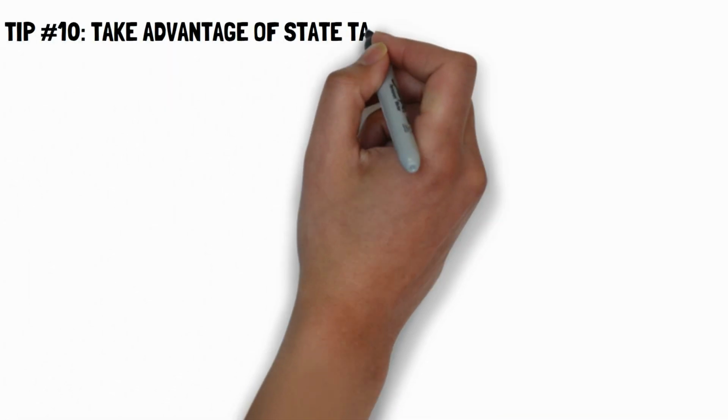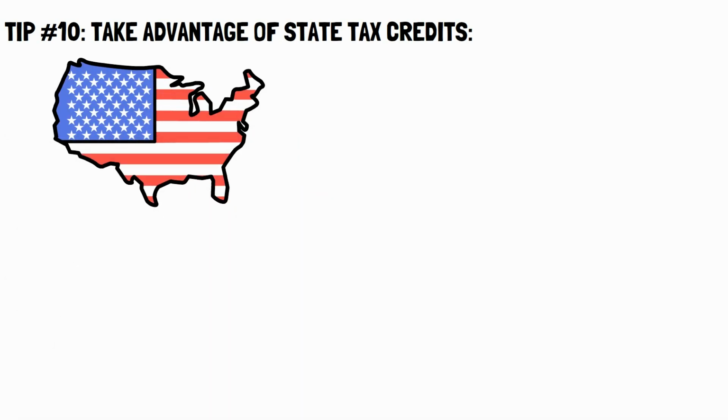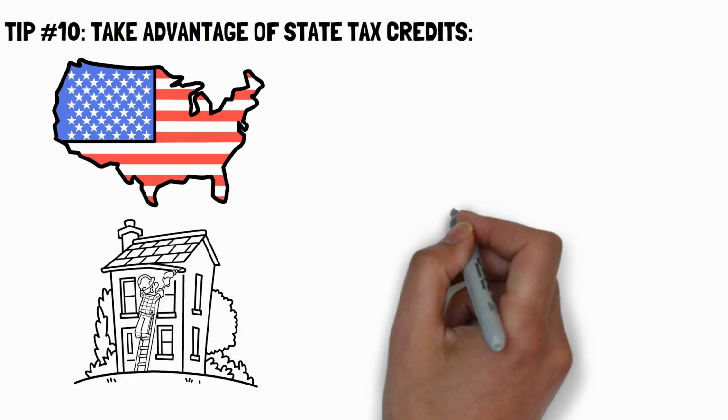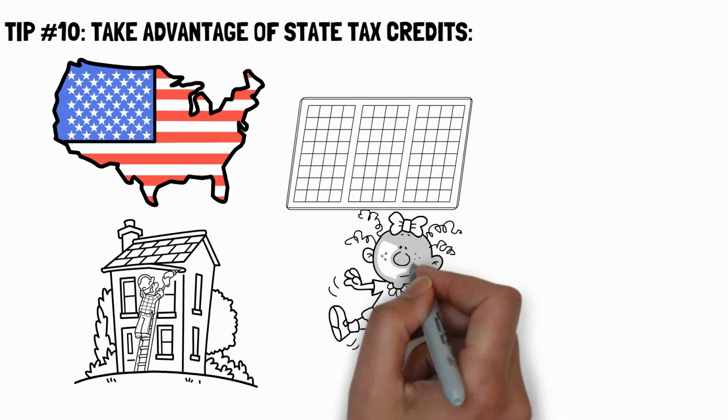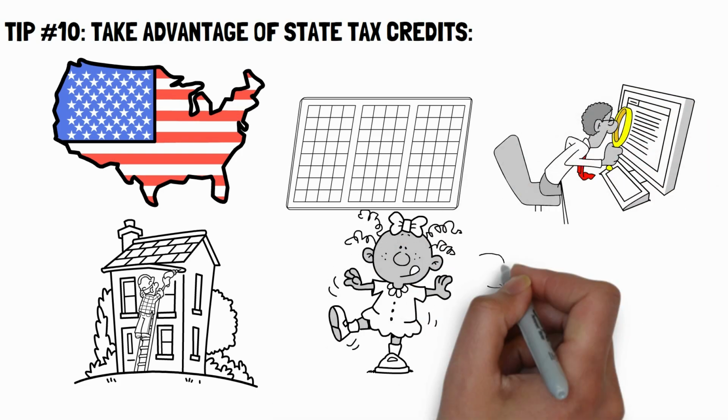Tip number 10. Take advantage of state tax credits. Many states offer tax credits for various expenses, such as home renovations, energy-efficient upgrades, and even adopting a child. Make sure to research what tax credits are available in your state and take advantage of them when possible.